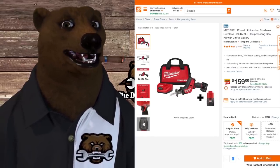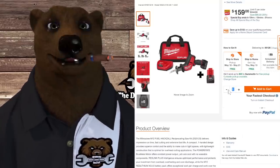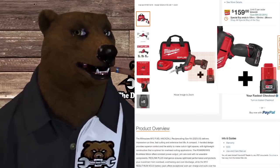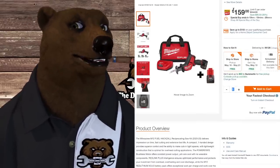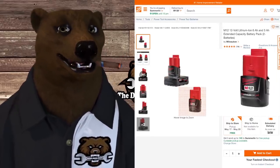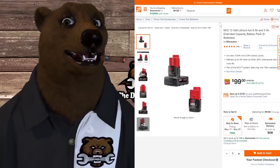And that's the kit with the 2-amp-hour battery. All right. I just want to double check. So you're getting the 4-amp-hour battery with it plus the 2-amp-hour battery for free. So you're getting two batteries with that. That's a lot of juice coming with that for $160. If you need more batteries, we have the 6-amp-hour and the 3-amp-hour. I think we talked about this deal before, but it's still around for $100.